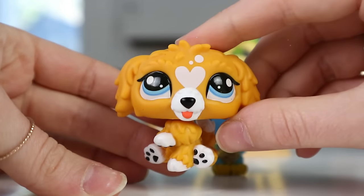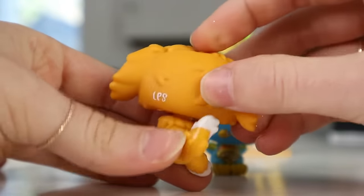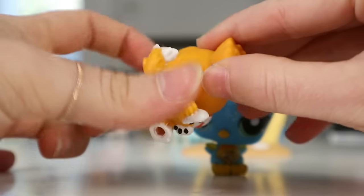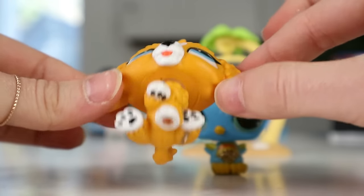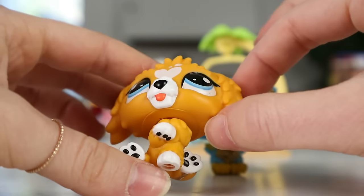Nothing I can't fix. And look what a cute base this is. I've never seen this base in my entire life. I'm sure it's a remold of an old one. And she is just so beautiful. Wow. The colors are very pleasing. Put those little babies back here.